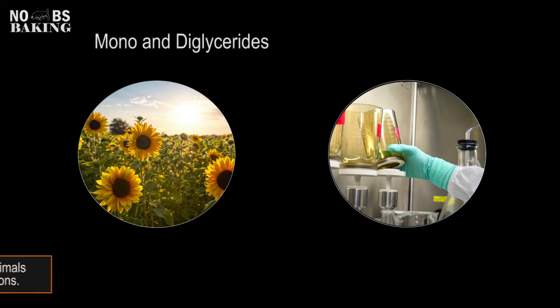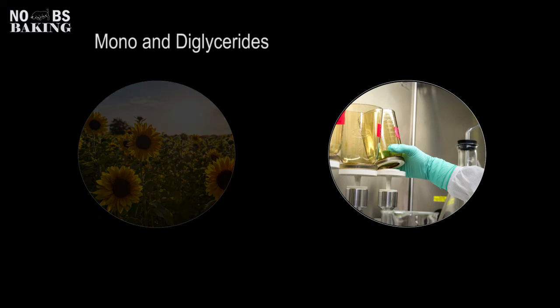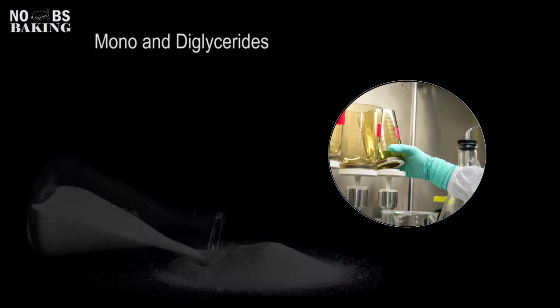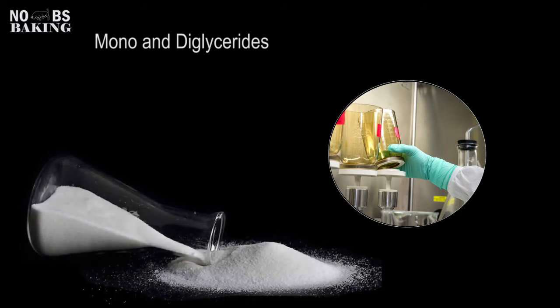Because the concentrations are so low in the items I just mentioned, they're difficult to isolate. Therefore, they are often scientifically or industrially produced, starting with subjecting triglycerides to a chemical reaction to create diglycerides and monoglycerides. Or they're manufactured through a chemical reaction of plant or animal fatty acids with glycerol, as this is the case for many of the large food manufacturers.